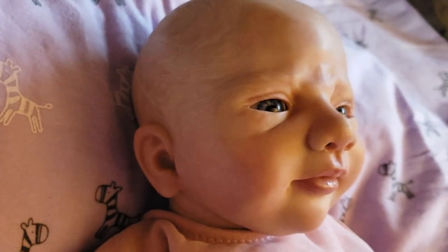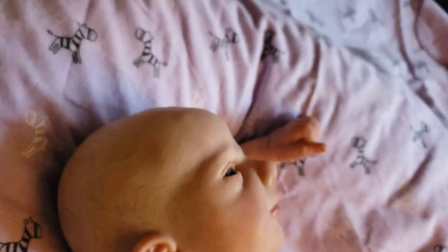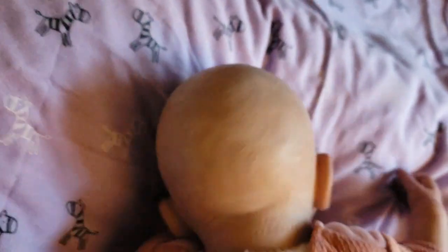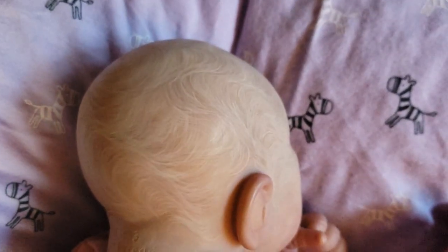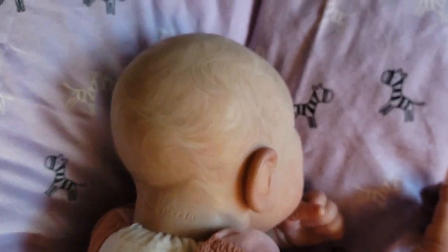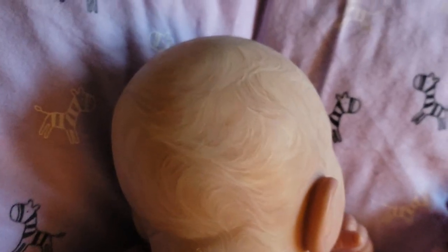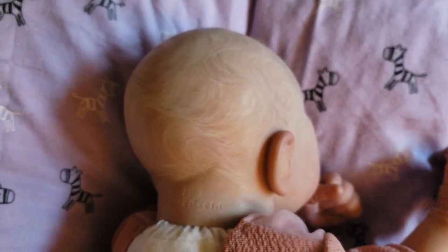And again, I apologize for the lighting. I'm just going to turn her around here really quick. Sorry, baby girl. So you guys can see her swirl. It's like a white blonde with different shades of blonde, so it's not a one color blonde. It is really gorgeous, and Shay's painted hair is just absolutely phenomenal. Turn her back over.